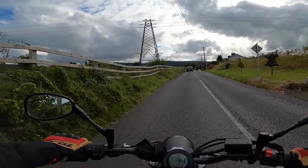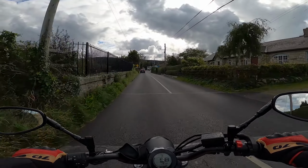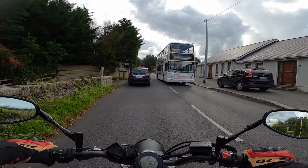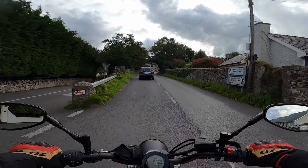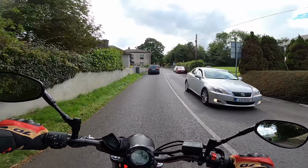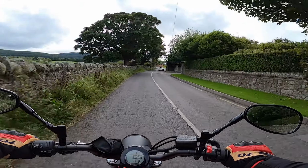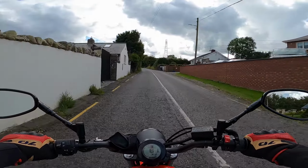So if you ever come across Ireland, wherever you're from, and you're in Dublin, try and get up into the mountains. It's a really nice part of Dublin. I'm just going to head up over the Dublin Mountains and then the Wicklow Mountains, and I'll take a short ride. I don't know if you get the noise of the engine coming through the microphone.